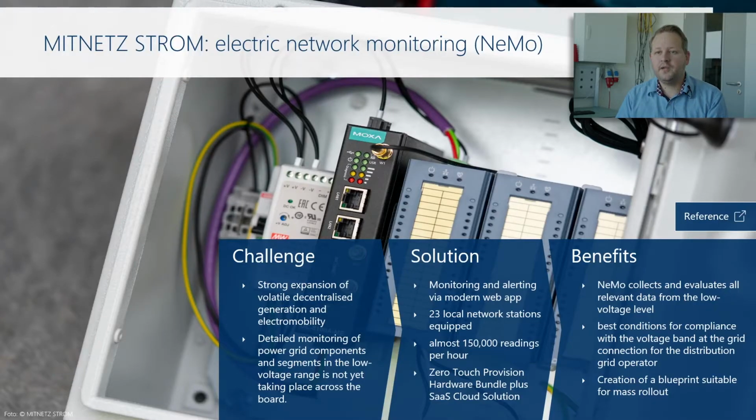To round off the topic, of course, we already have a great customer reference with MITNETZ. In the first project phase, 23 local network stations were equipped. The data can be read out every second, and our customer gets a first insight into the low voltage network. The application runs as software as a service on Microsoft Azure. Also, a project for connecting another 100 stations will start soon. The expansion has just begun.